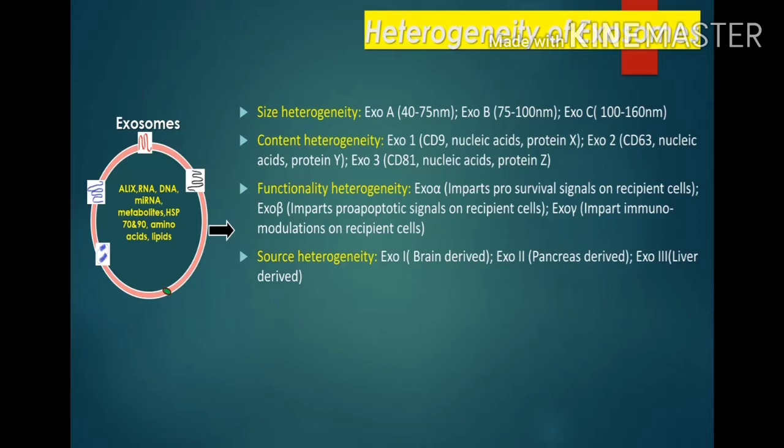Along with this, we have the functionality. Based on the composition and content of these exosomes, the functionality also varies. Exo alpha imparts pro-survival signaling on the recipient cells. Exo beta provides pro-apoptotic signals to the recipient cell. Exo gamma imparts immunomodulation to the recipient cells.